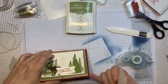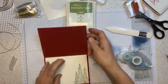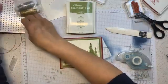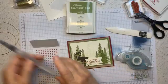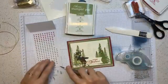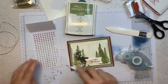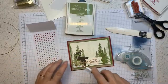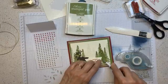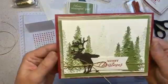And then we're going to put our embellishments, and we are done with card number 2. And this time we're going to use the gold embellishment. Let me find the tip of that. Grab my gold, and I'm going to put one right there, one right there, and one right here. Okay, so this is card number 2. Voila.